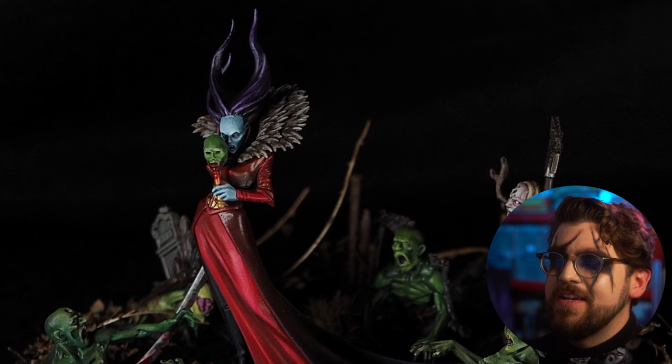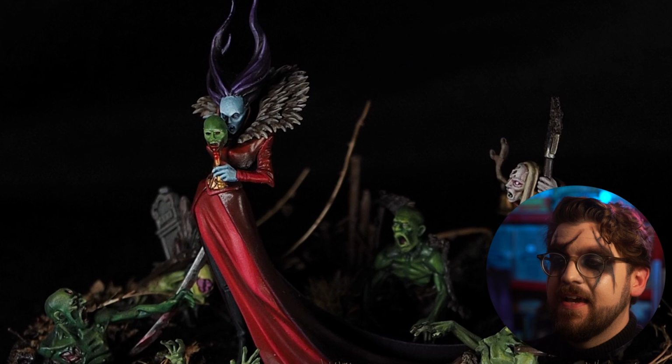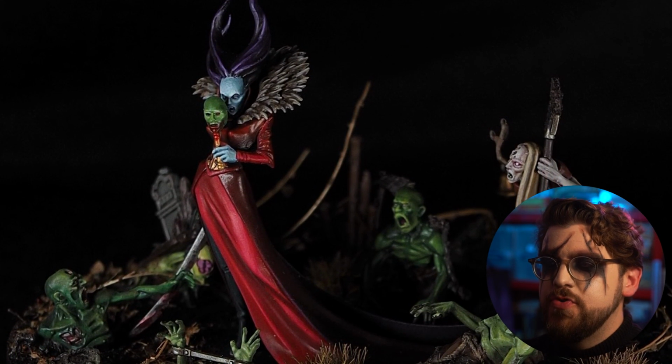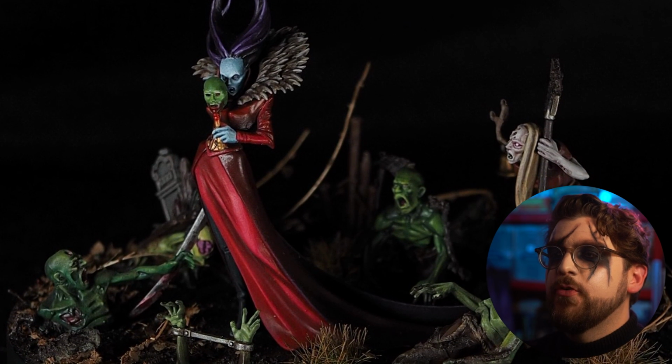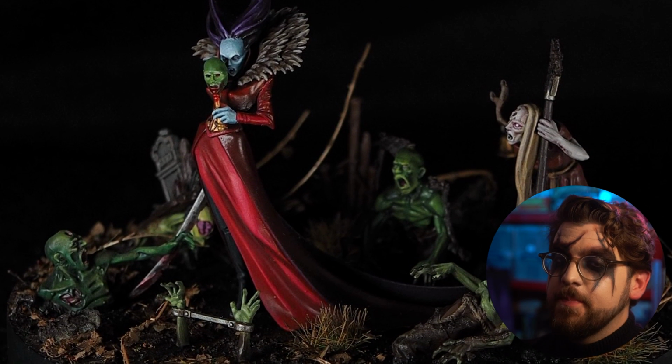The Zombie Queen by Adobo Paint Studio. This is really, really nice. It works really well against a dark background because it has that very moody, broody lighting going on. We've got the Zombie Queen swooping forward with all of her undead minions rising up behind her. I think the composition's great.